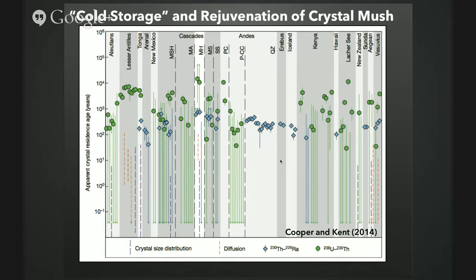They looked at a bunch of different volcanoes, and that's what this diagram is. We have a whole bunch of different volcanoes listed across the top. And then these green dots and the blue diamonds are ages of crystals from each of those volcanoes. So they went through the literature and collected the ages of crystals from these different volcanoes, and then looked at them. And what we find out is that crystals, on the whole, are much older than the eruptions that they are being pulled from.